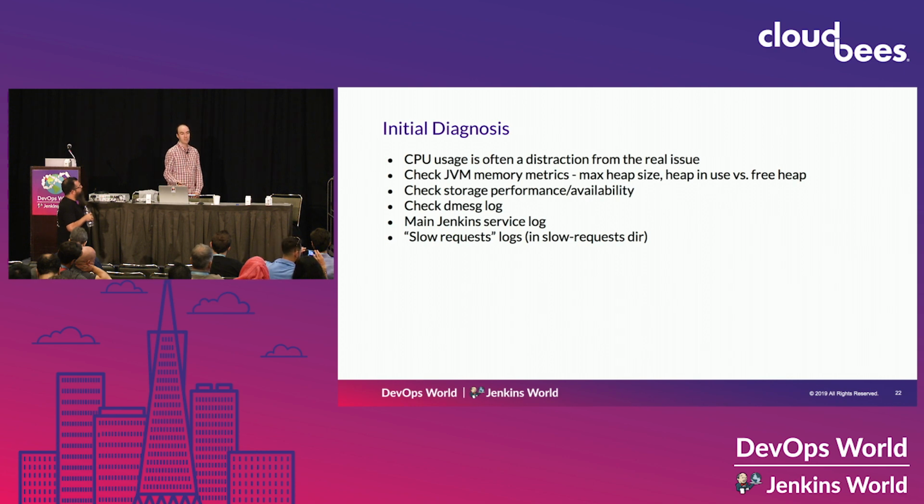The main Jenkins service log is also useful to look at, just to see if there's a plugin that's dumping lots of stack traces or something like that. If there's an external integration, like with GitHub or with, say, LDAP or something, which has gone unavailable or is slow, you can see errors reflective of that in the service log, and it will kind of direct you towards further debugging. And then there's something called the slow request logs, which a lot of people don't know about.